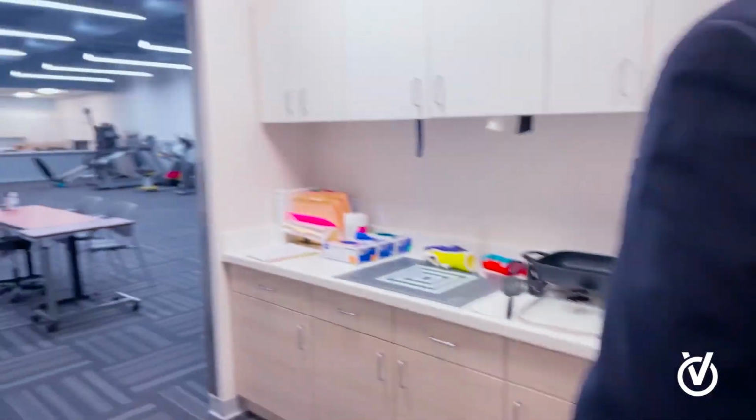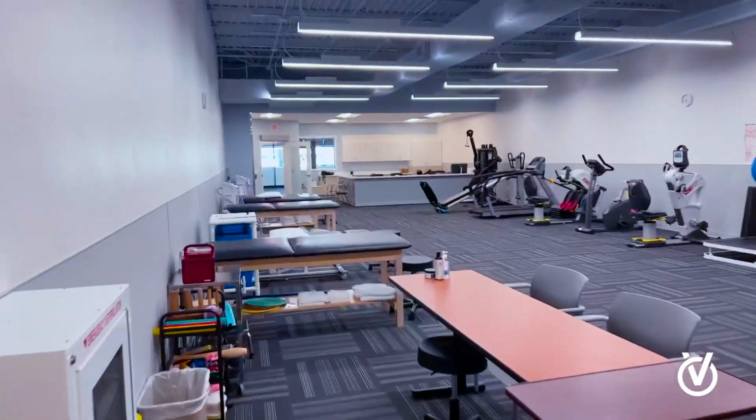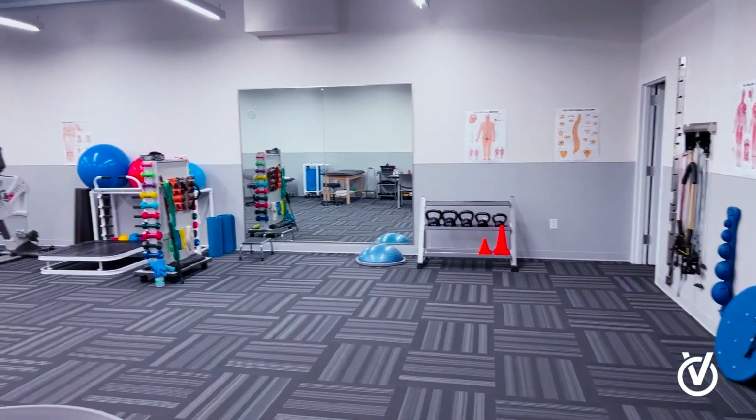So around through here, we're in the backside of physical therapy. So trying to get everything under one roof. Make it easy shopping for the patient.